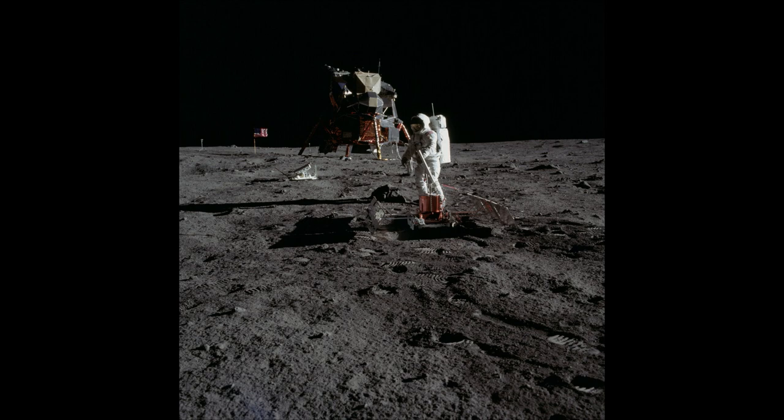Awesome. Yeah, there's a great picture of him carrying it out there along with another experiment. And it's neat to see that on that first moon landing, getting there was a big piece of it, but the science was so important. How was it being involved in that science?